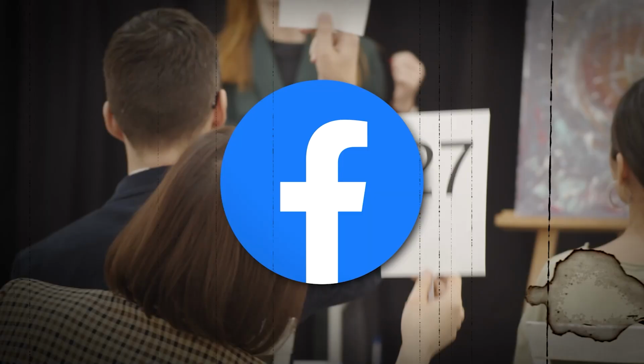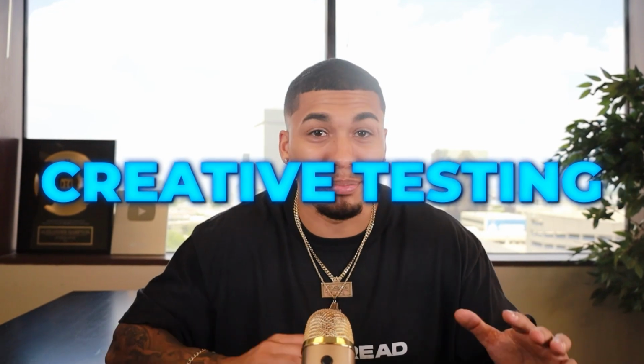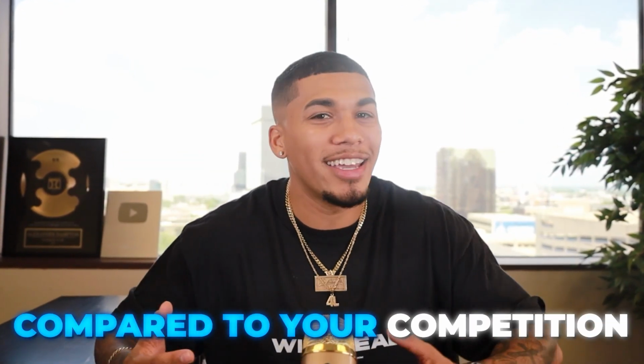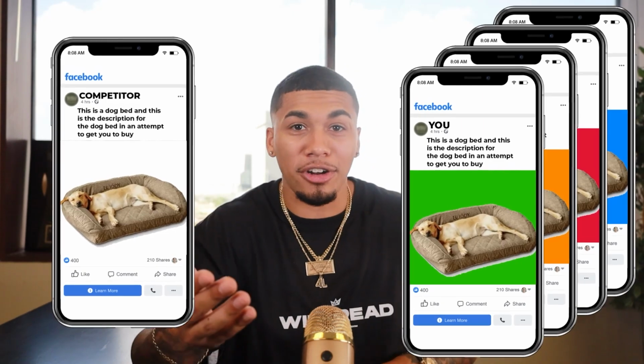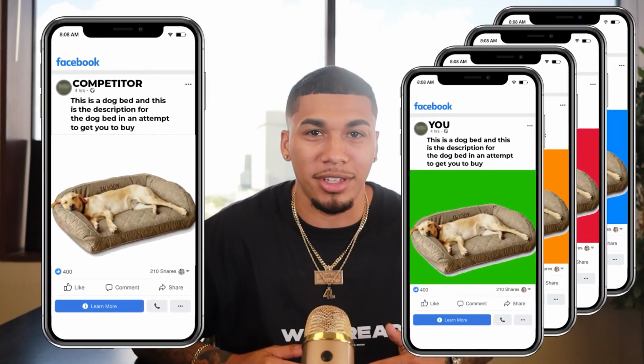You have to understand that Facebook ads is ultimately a bidding war. But what a lot of people don't realize is that if you focus on testing your content, what's called creative testing, beforehand, you're setting yourself up to reach a bigger audience compared to your competition, even if they're spending more. For example, if you and your competitor were both selling a dog bed, but you tested different pieces of content that more customers who fall under the dog interests interact with, while your competitor tests only one piece of content that fewer customers who fall under the dog interests interact with, even though they're spending more on ads, you're still likely to beat them out and get cheaper traffic to your store.